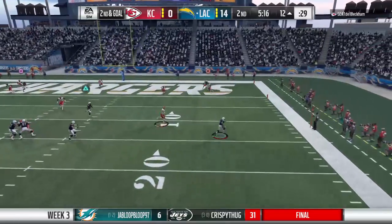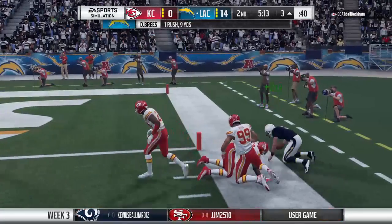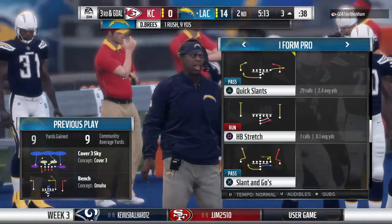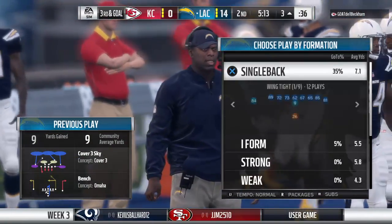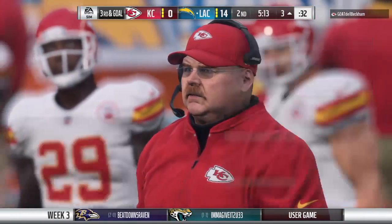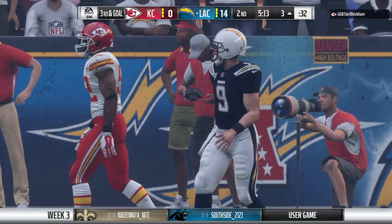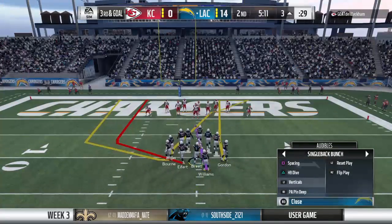Eluding the pressure right. Give him 9 on the play, and that's going to bring up an interesting 3rd and goal. Well, he did a nice job keeping his eyes downfield, waiting for someone to get open. But once the pressure forced his eyes down to see the rush, it was time to make a break for it. Like 50, like 50.